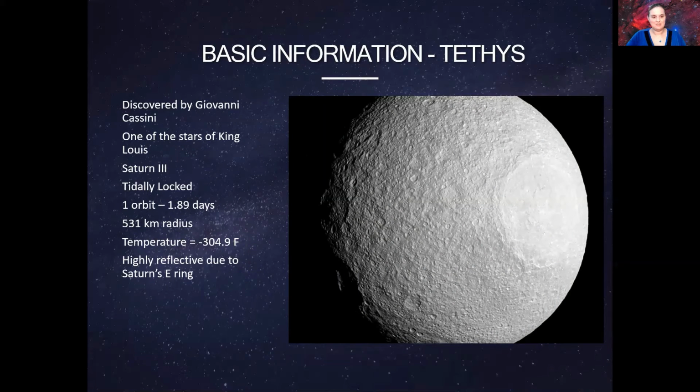Next up, Tethys. Also one of the stars for King Louis, but it also has this huge gigantic crater on its surface that really made it stand out. And it's highly reflective, because most of the other moons have a dark surface. They were trying to figure out why, but they believe that Saturn's outer ring, the E ring, was being pulled away by Tethys, and that material fell onto the surface, giving it its highly reflective look.